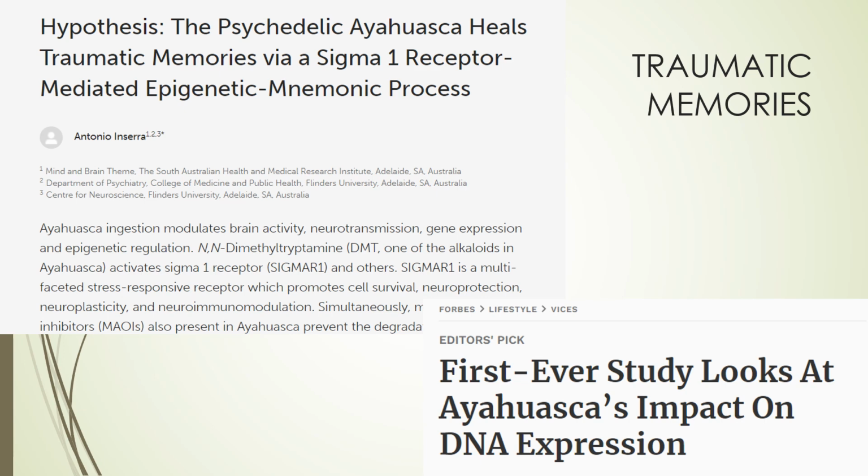An herb that can help repair damaged DNA? Yes. This first-ever study looks at ayahuasca's impact on DNA expression, showing that the psychedelic ayahuasca heals traumatic memories via the sigma-1 receptor.